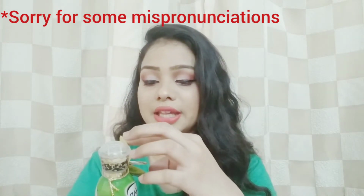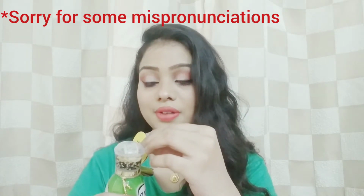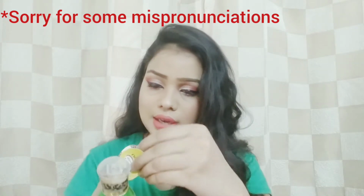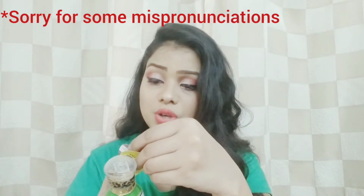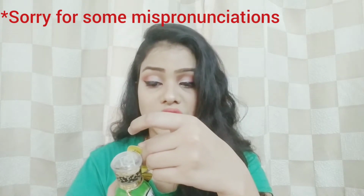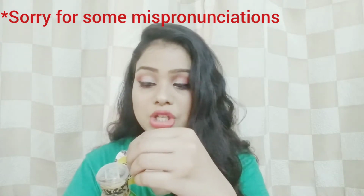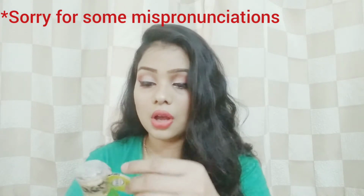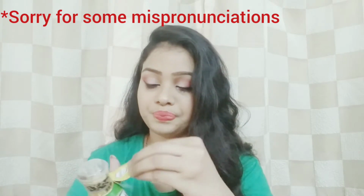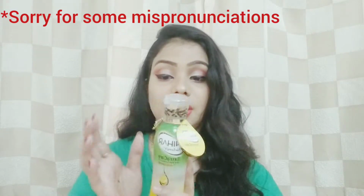You have methi, which straightens the hair. You have sarso, which helps hair growth and conditions the hair. And then you have Loki, which reduces hair fall. You have Kalonji, which nourishes your hair and reduces hair fall. You have Peel, which promotes hair growth. So these are the seeds you get in here.